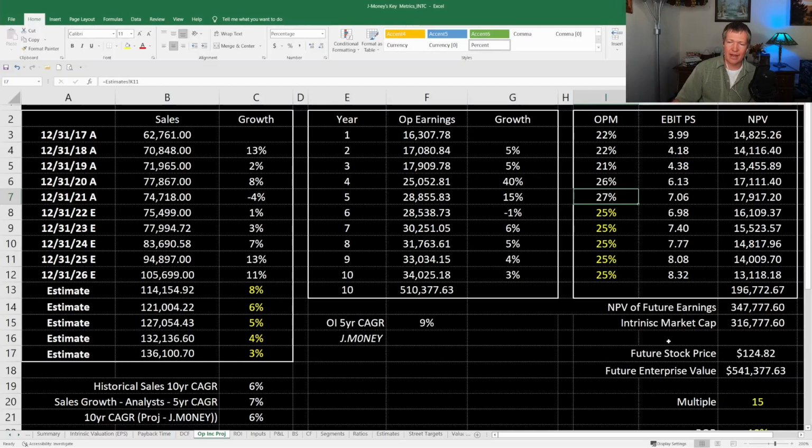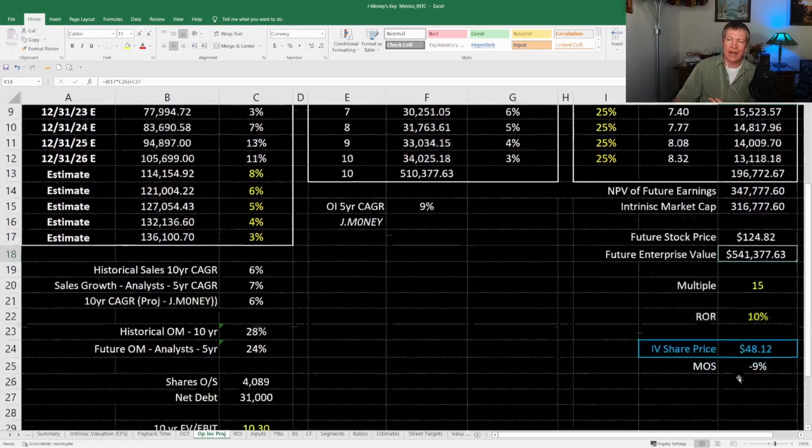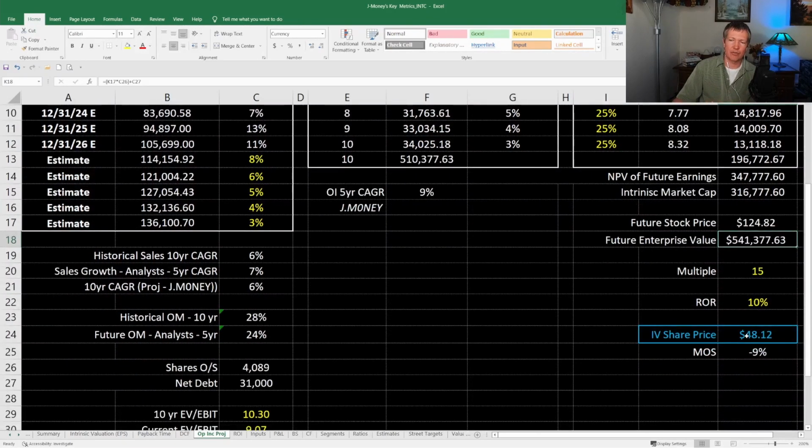Based on that, I come up with a future intrinsic enterprise value of $541 billion and a future stock price of $124. So based on a multiple of 15, I come up with an intrinsic share price of $48 for the company, which is a 9% margin of safety.